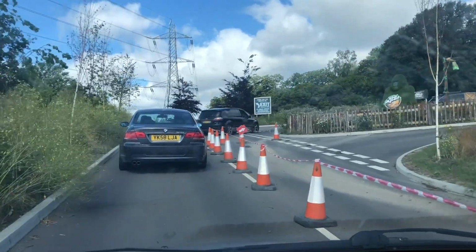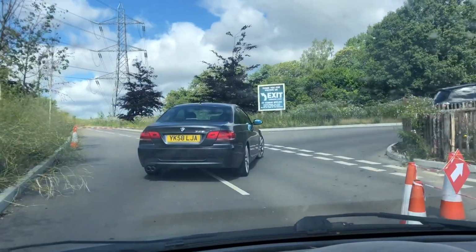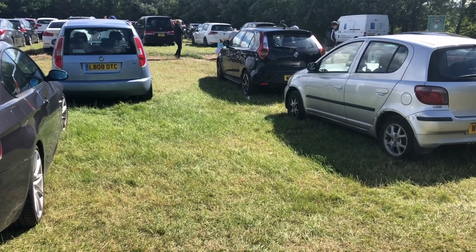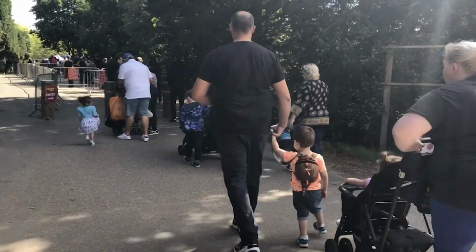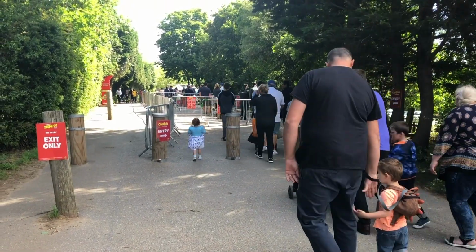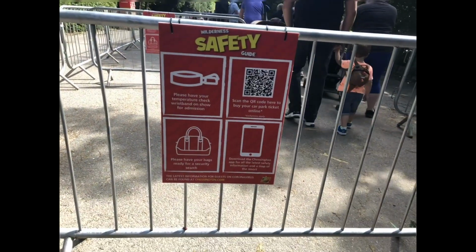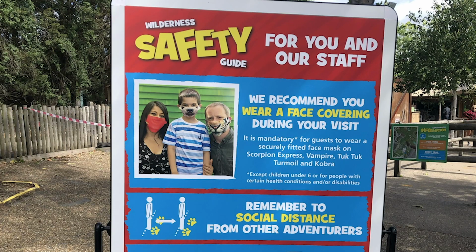Everything was really smooth when we arrived and really well signposted, and the cars were being parked really spaced out in the car park. We arrived pretty much at opening time, so there was a little bit of a queue just walking down to the park from the car park, but it was moving really quickly. On the way in, they checked our temperature using something that looked a little bit like a barcode scanner. The staff doing it were really friendly and really reassuring with the kids, and they weren't doing babies or tiny children. And then once we'd had our bags checked, we were in. There was no queue at all at the ticket barriers.